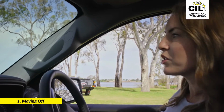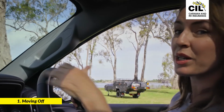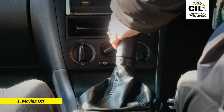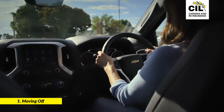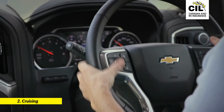Moving off is a bit different to a conventional vehicle because you won't have the same acceleration rate due to the weight of the van and its cargo. Manual vehicles may need to stay in lower gears longer, and it's not a bad idea to use the gear selector on automatic transmissions. Setting the appropriate cruising speed can be variable.